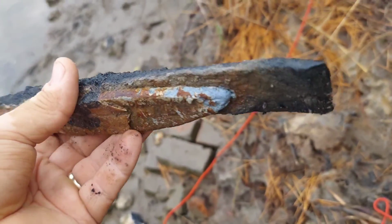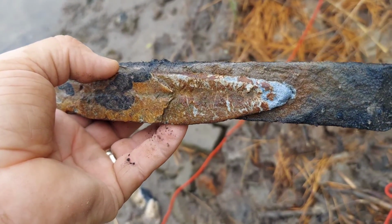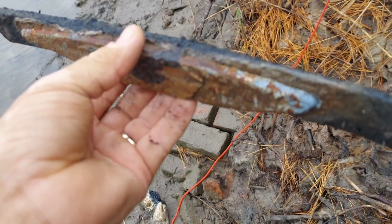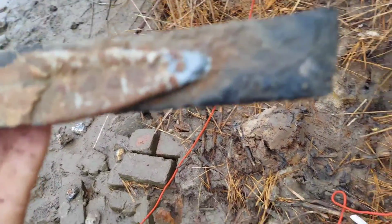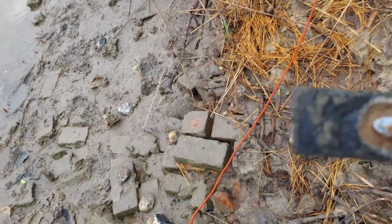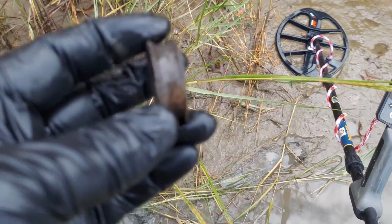Almost doesn't make sense to have that on the back of a boat. I don't know if they ever put them on traps or anything, but I swear, both ends are slightly angled that way, opposites, of course. Well, alright, metal detected.